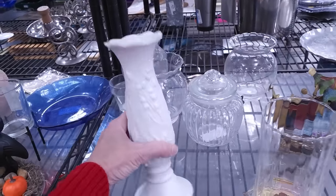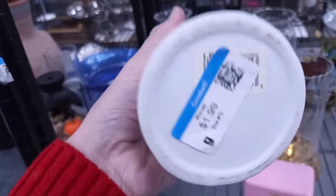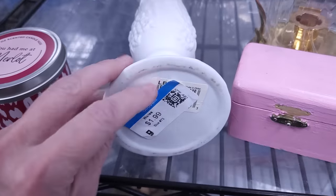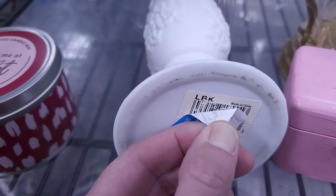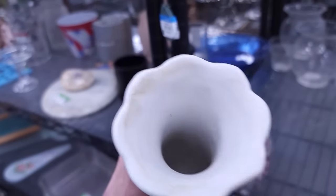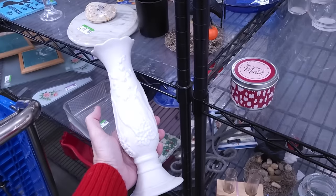That is a really pretty bisque vase. There is a mark under there. Let's see what's under the tag. Oh, it just says LBK. It's only $2. It's got beautiful little Lily of the Valley. A little discoloration there. I think that might clean up, but for $2, we're gonna take a chance.